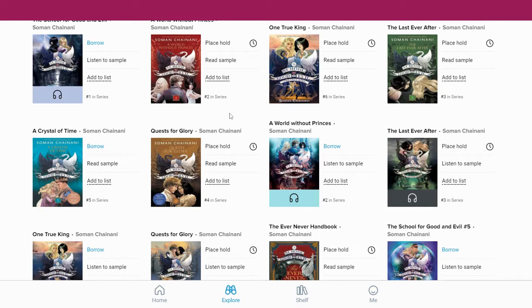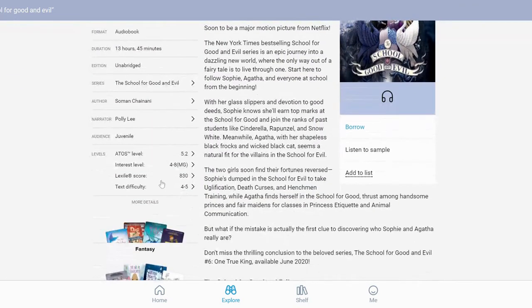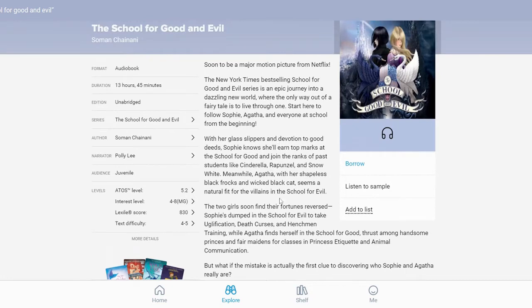And so you might want to see that. But if it doesn't look like there's multiple dots after it, it's probably within a couple of weeks. Okay, so you can place holds, you can read a sample, you can even click on the book if you want to know just a little bit more about it. It gives you an idea of what it is, gives you a little summary.